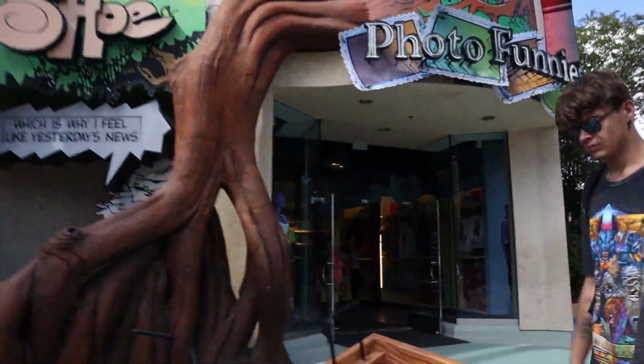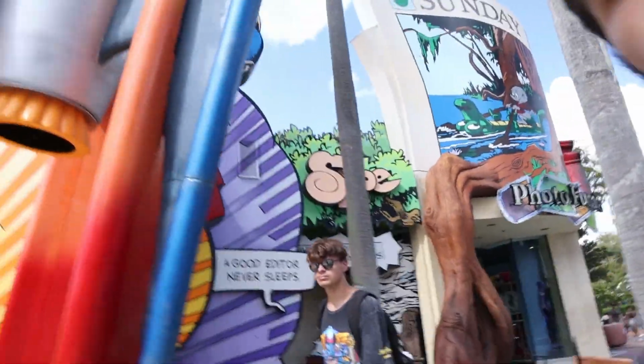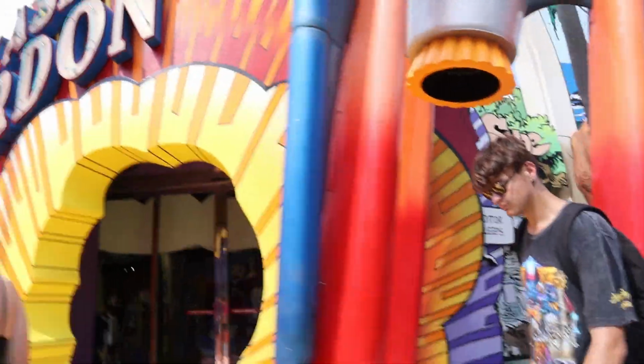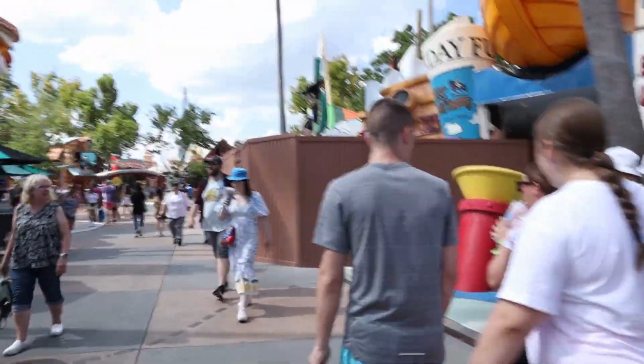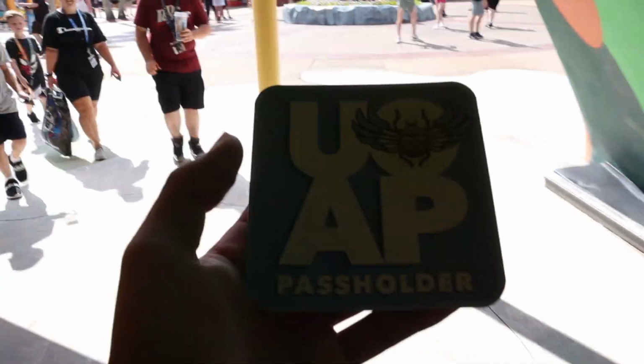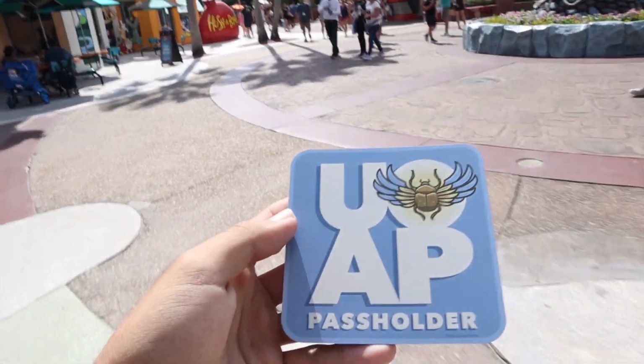But another thing is that if you want that pass holder magnet and can't make it to the pass holder lounge, this store in the Toon Lagoon area is open from park opening to park close, and they have your pass member magnet here for Pass Holder Appreciation Month. And we also have construction walls over here as well, just some refurbishment. And this is what the magnet looks like. You can get it here in the Toon Extra store.